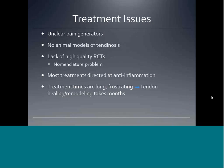The other thing is there's no animal models for tendinosis. So you can't find things like you see in humans in animals, put them through all their terrible lab type treatments and see if they get better.